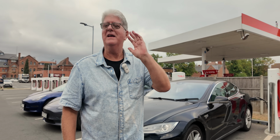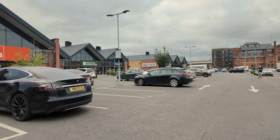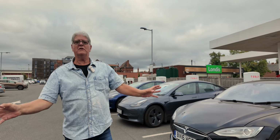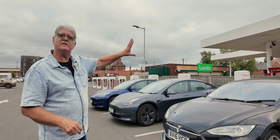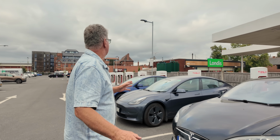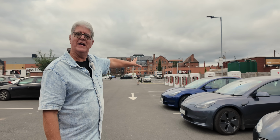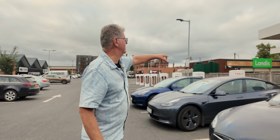So this gentleman here has got a 2012 Model S, very similar to mine, and was having trouble trying to charge. So I pulled in alongside him, plugged in, nothing at all. Didn't get any lights on my car. They didn't communicate, nothing. And then we noticed that these 3 have the lights on the chargers themselves, and the other 8, the lights are all blacked out, no lights at all. So it's looking like we have actually 8 faulty chargers on here, not capable of charging a car, and we have just 3 that are working.